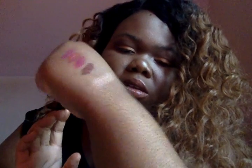It's just gorgeous. It's more so when I'm doing a highlighter where I need to tone it down a little bit because it kind of matches close to my skin, but it still gives me my highlighting life.